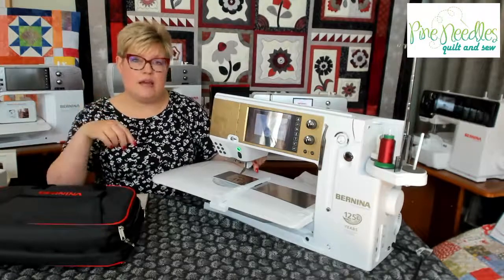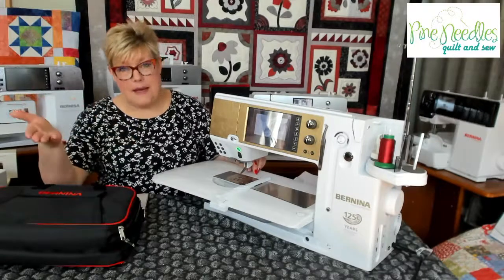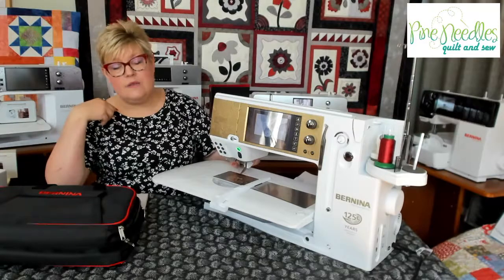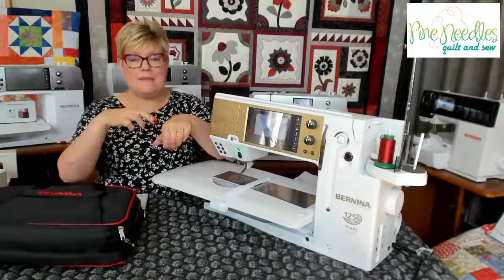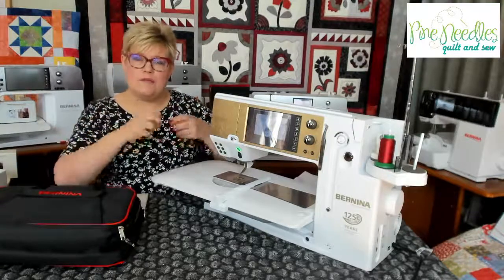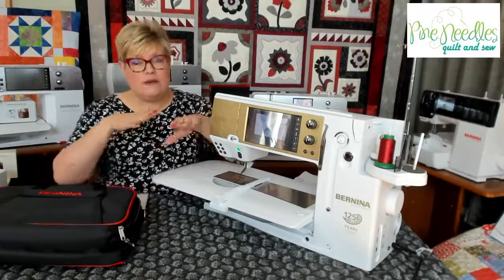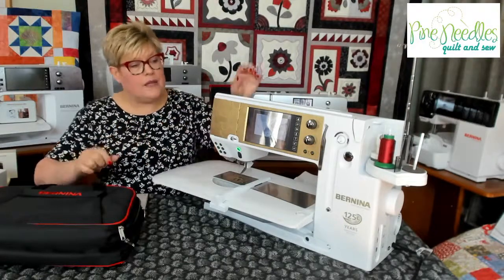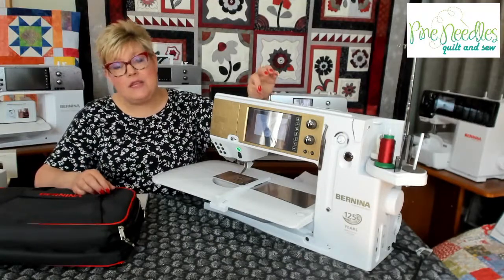So think about the times that you have been piecing triangles, things that are on a bias that have a stretch. With the integrated dual feed, when you engage that, it helps feed the fabric from the back, and it allows your top and bottom fabrics to end at the same spot without having one slip forward or one slip backward. The unique feature on the 880 is that it can be adjusted.